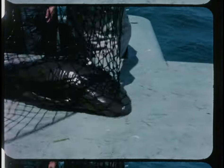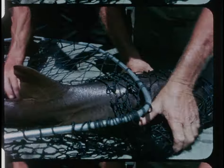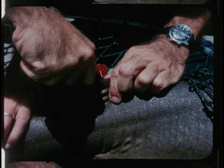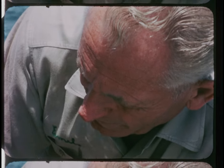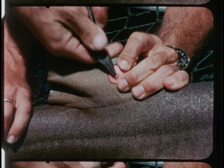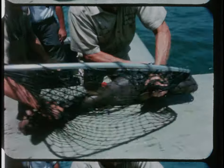Bob Stevenson specializes in marine biology. One of the methods marine biologists use to study fish habits is called tagging, as they're doing here with this nurse shark. To find out where a fish swims, how far and how fast it swims, a plastic tag is placed on the fish in a way that doesn't injure it. A record is made of the tag number, the time and place, and then the fish is released.